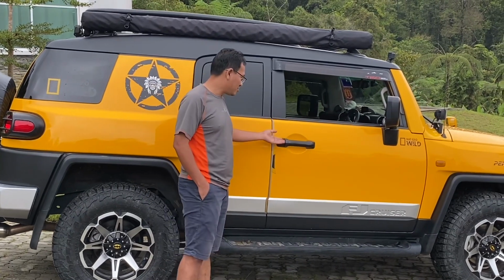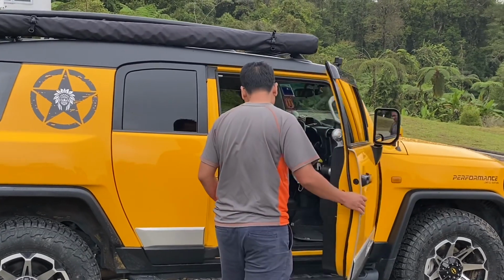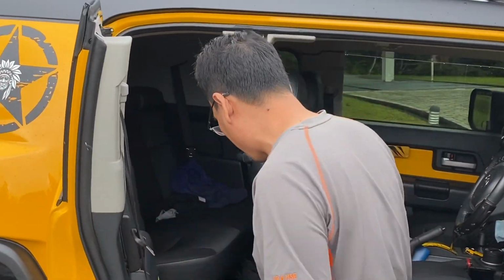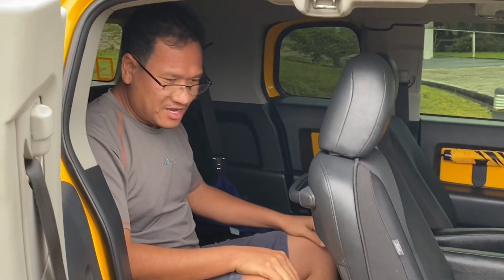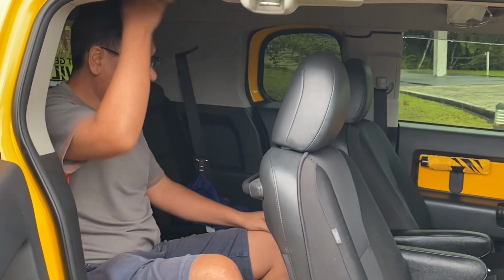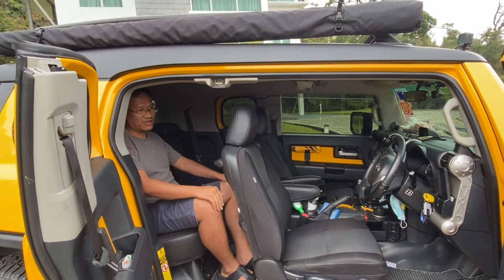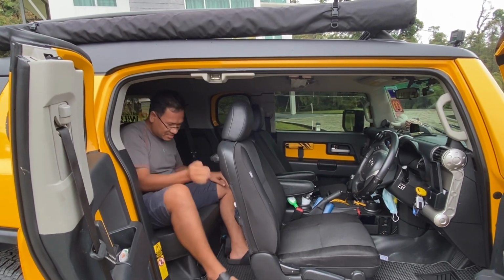Even the door handle is huge. Now, to access this door, you have to first open the front door, and then you can open this suicide door. Now, I am 1.7 meters tall. I've got tons of headroom, a lot of knee room, so it's comfortable enough to sit here long hours, but of course it's not as comfortable as sitting at the front.